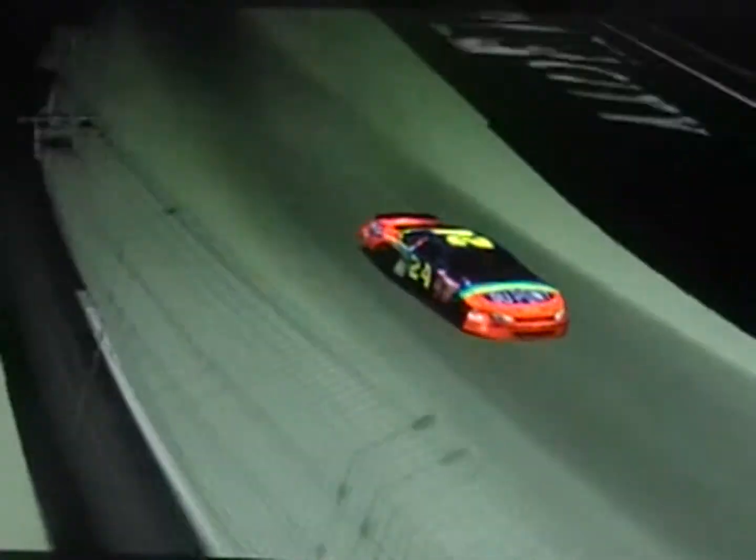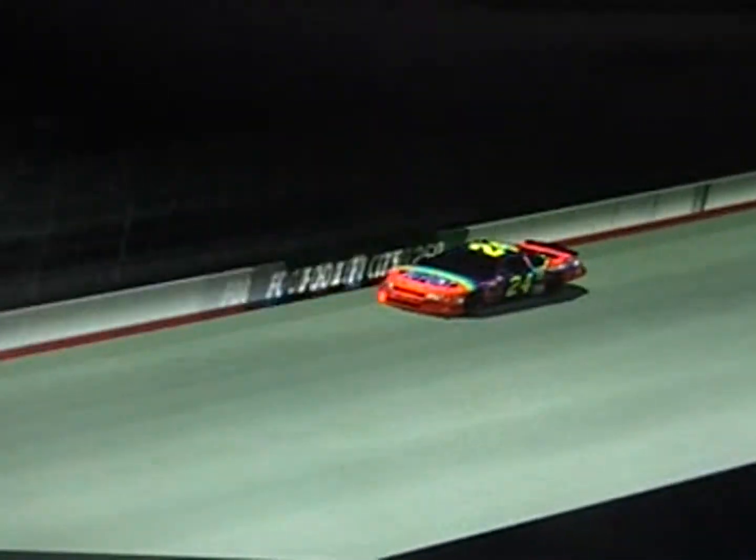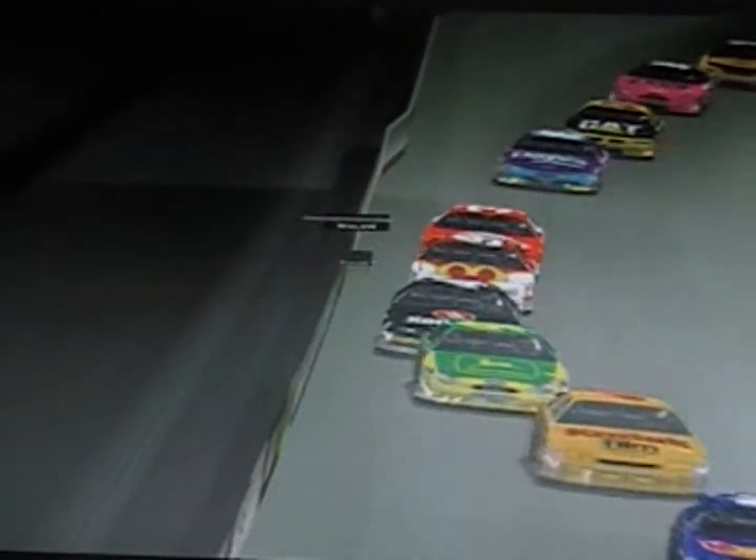Cole Daly looking for a second win of the season. He won earlier at Martinsville. And Shelton's off the wall. Oh, Jessica Shelton's off the wall. The championship leader losing spots. And yellow flag waves, looks like.